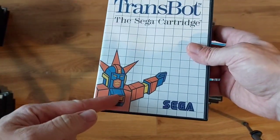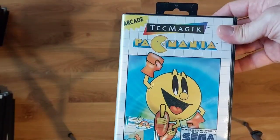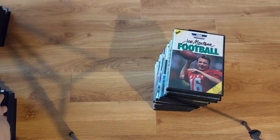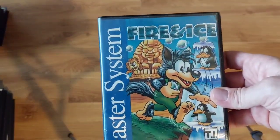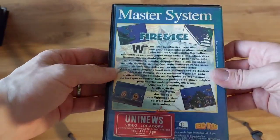Transbot, who is, I think he's meant to be flying, but kind of looks like he's doing a Hitler thing. Then we have Pac-Mania, a solid port of the later Pac-Man games, a 3D one, which is all the rage. We have Joe Montana Football. This is a US version. We have a Tectoy game, Mega port, I believe, only released in Brazil. I think I got this for about 18, which is a pretty good price.